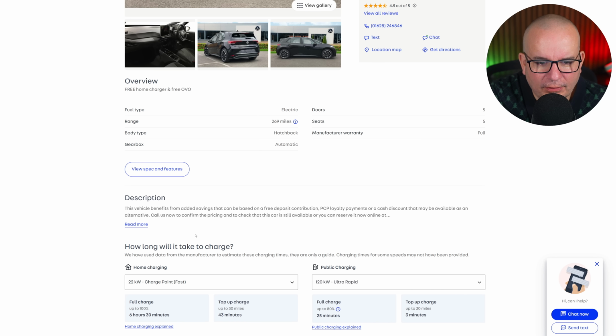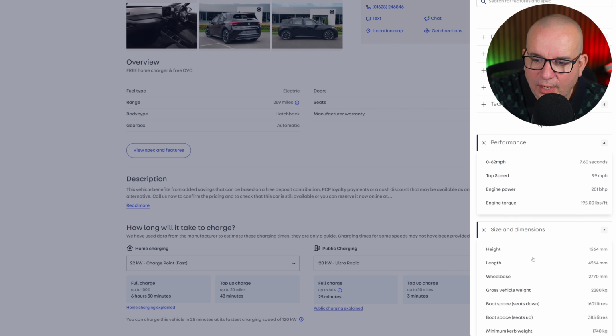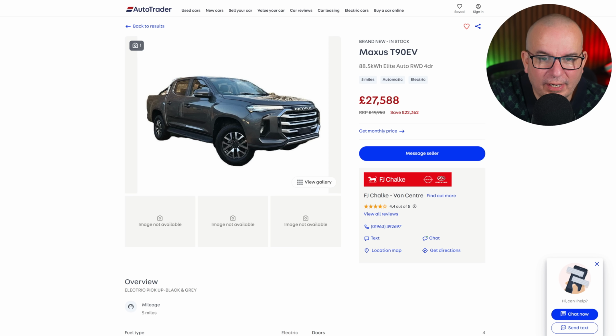The original ID3 was a real rush job of a car, I felt, but it's since had a facelift and I think it's a lot better car all over now. 7.6 seconds to 62. Boot space is 385 litres, and really that's not a bad car for 27 grand.